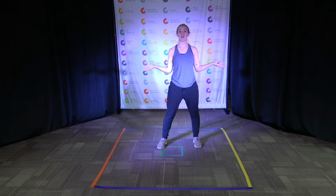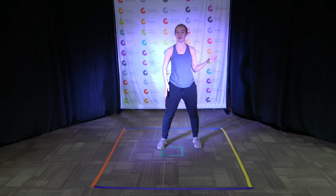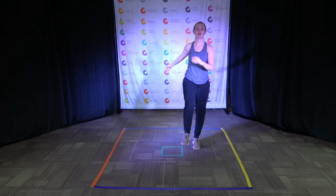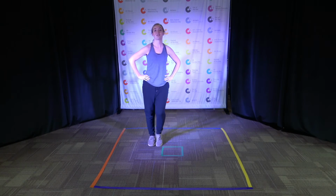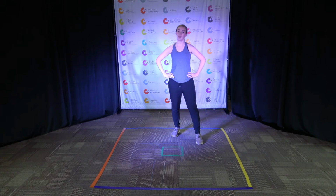Awesome. From there, we're going to go into our kick ball change, again using our left foot, always starting with the left foot. Kick ball change, kick ball change. Just 2 times, and then we're going to do a step touch. Step, touch, step, touch. When we do our step touch, our hands can go on our hips.